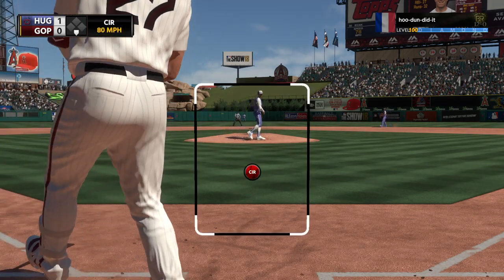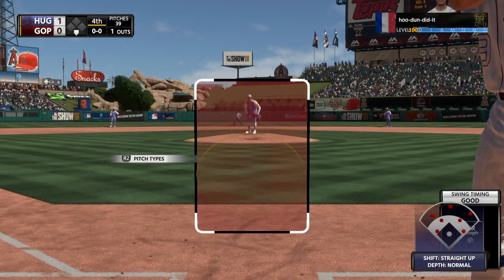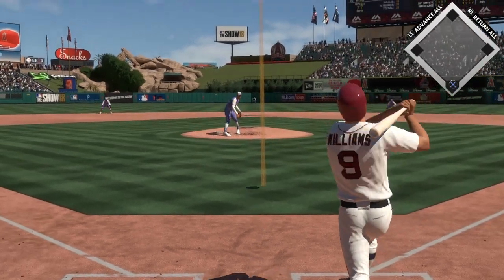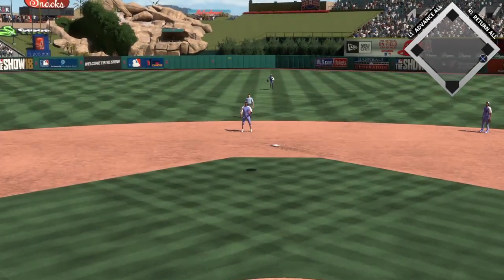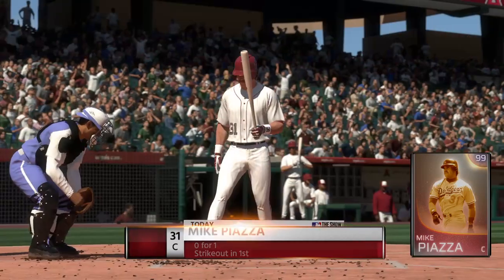And a changeup swung on and missed for the first out. Digging in, Ted Williams. He popped out in his first trip. There's a swing and a high pop-up, and he'll put this away for the second out.